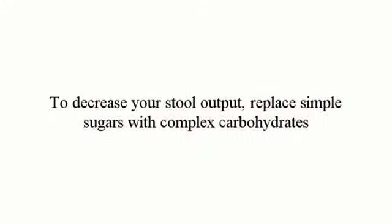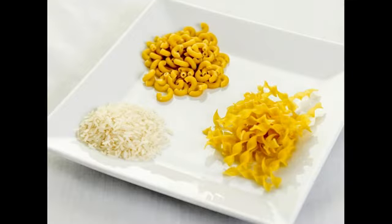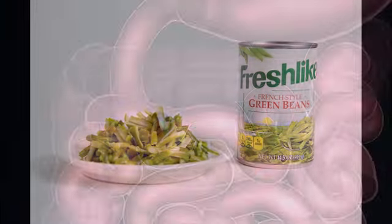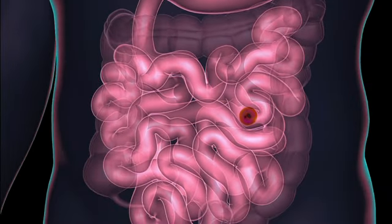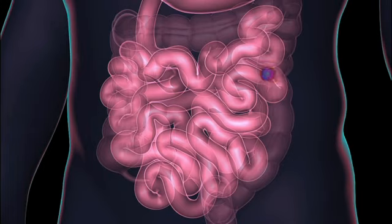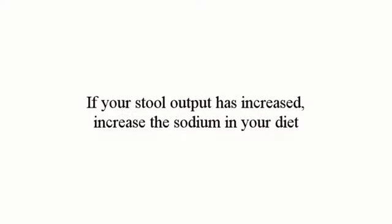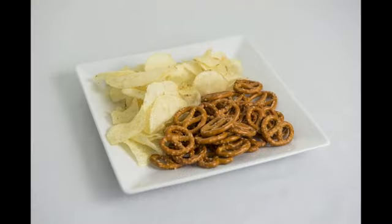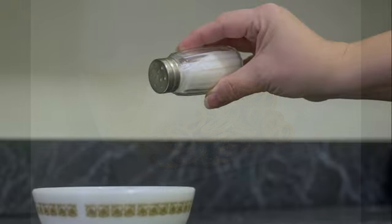To decrease your stool output, replace simple sugars with complex carbohydrates such as pasta, grains, rice, potatoes, fruits, and vegetables. These foods add bulk to stool and slow the movement of stool through the intestine. If your stool output has increased, increase the sodium in your diet. You lose sodium and other electrolytes in your stool. Eating salty meals and snacks and seasoning your foods with salt will replace some of the losses.